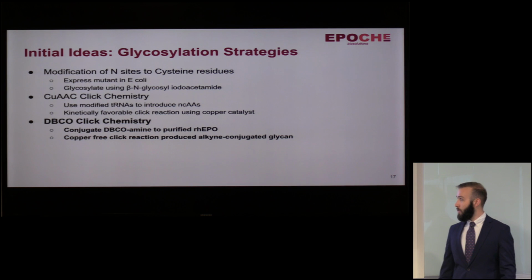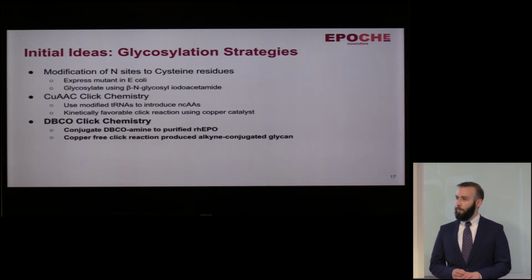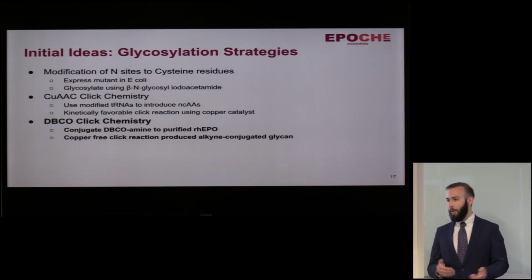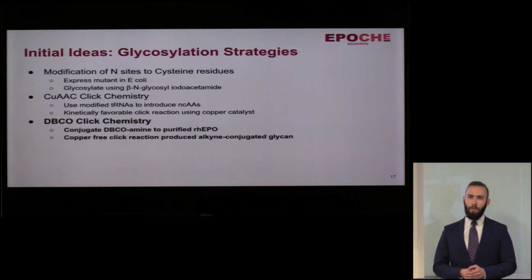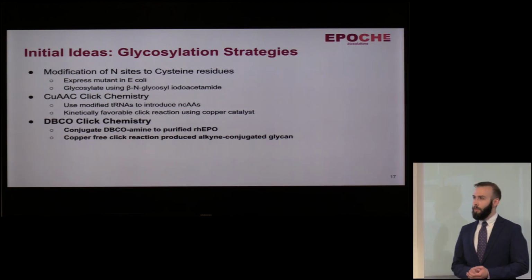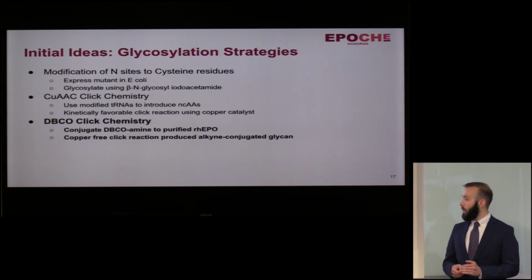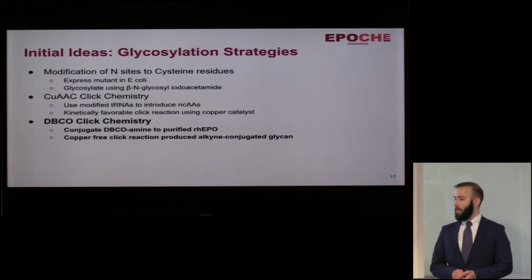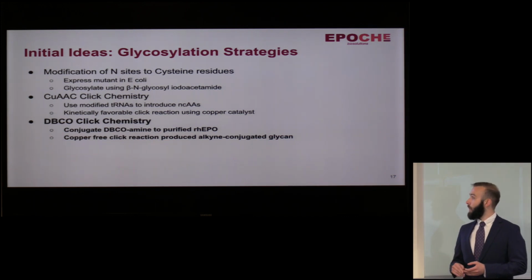Copper click chemistry was the direction that we started going into because it solved that specificity issue. However, in talking with our professor and some others, we were advised against it because of the toxicity of copper potentially posing an issue, both for our purification scheme and also for getting this drug FDA regulated. So we were suggested to look at DBCO click chemistry, which is not metallic, so it poses fewer issues there. And it's been demonstrated at the bench scale to be specific in the area in which we're looking.